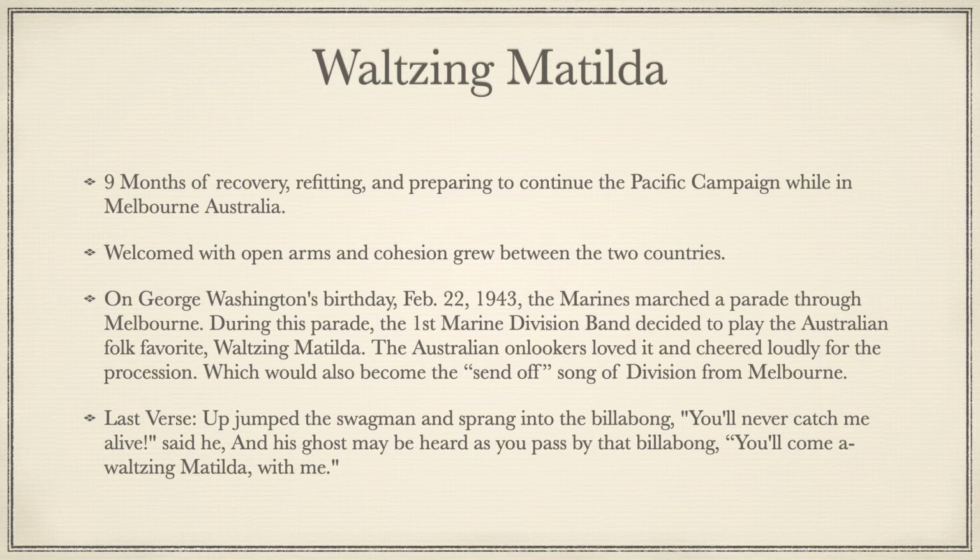It was a 9 month recovery phase to recoup from all those casualties, refit, prepare, and train to expand the Pacific campaign against the Japanese while being temporarily located in Melbourne, Australia. The country opened to everybody with open arms, and there was a lot of cohesion between the two countries and service members and civilians.